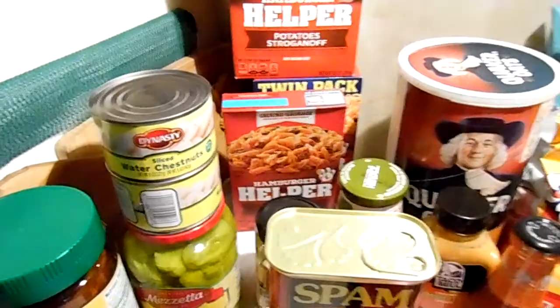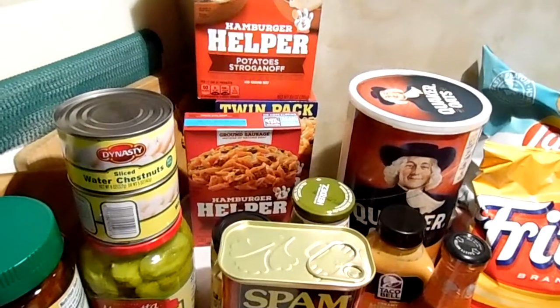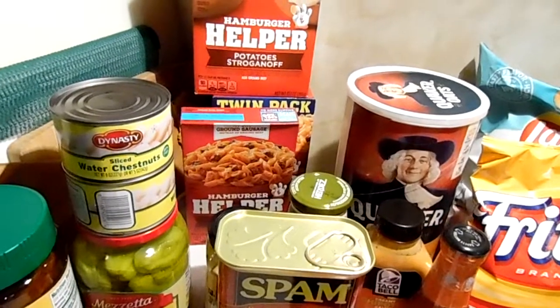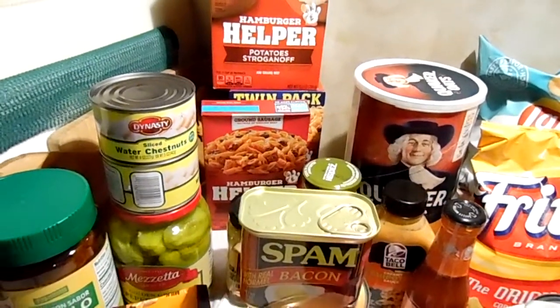And you can use your canned meats in this stuff, your home canned or your store-bought. You don't have to limit yourself to hamburger, so keep that in mind. You can use your chicken, roast beef, pork, home canned meatballs, sausages, whatever you have.